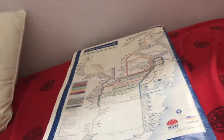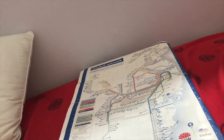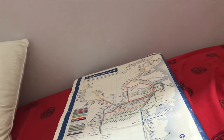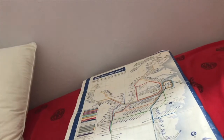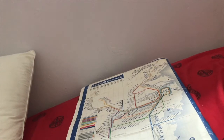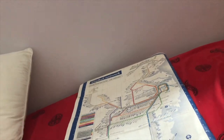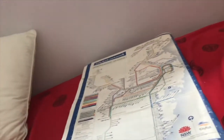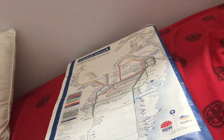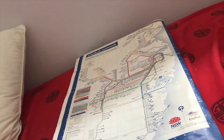And I got a CityRail network brochure. It was taken out of the cupboard maybe Tuesday, I think, which is the day before yesterday. CityRail was actually one of the out of date ones. CityRail was still in use back in 2012 or early 2013.